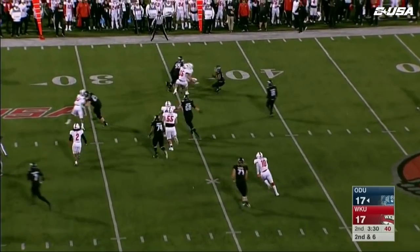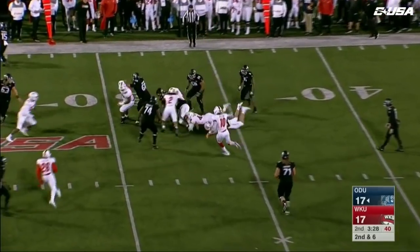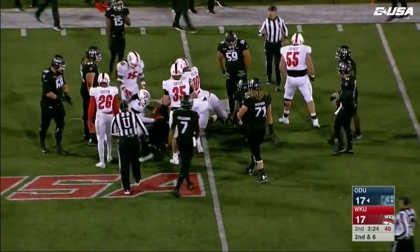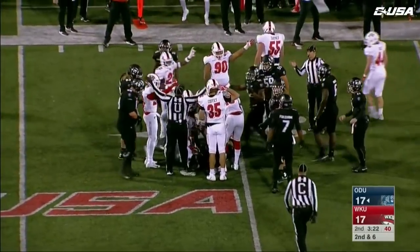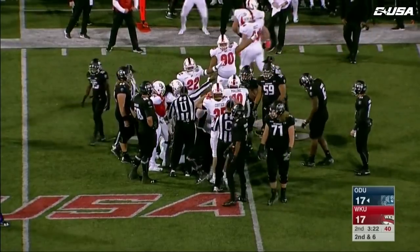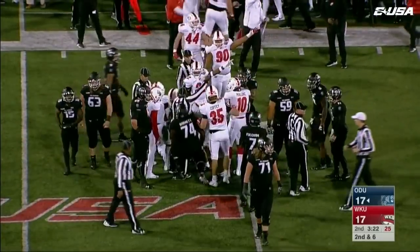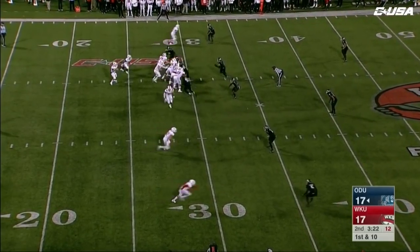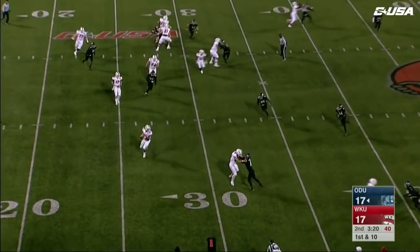Speed option, the pitch to Davis. And Davis shakes free momentarily and is still able to pick up 3 yards. Loose ball. The ball came out, and Evan Sainer says that he recovered the football, and he did. Keys to the game, win the turnover battle. That's the first turnover in the game.